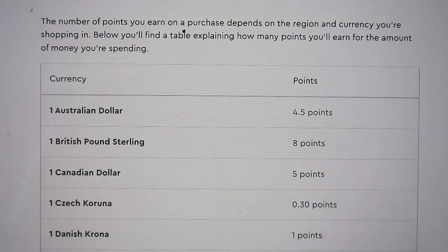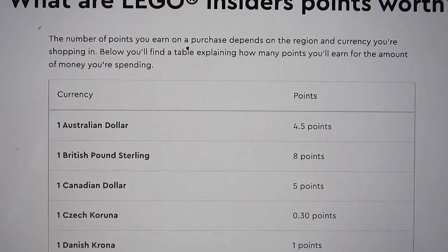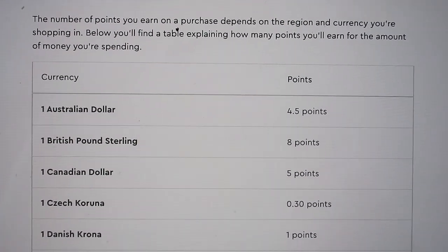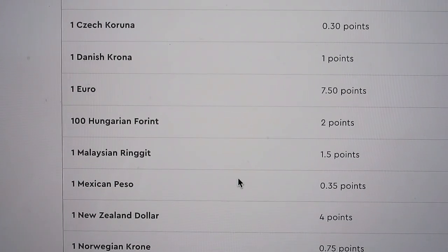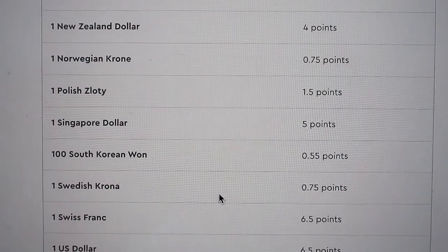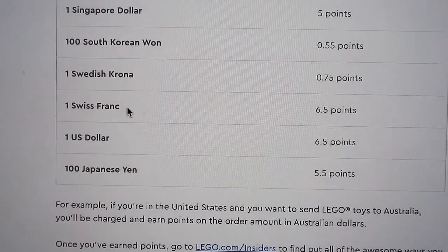And before you know it, you have a very nice amount of Lego Insider points. And then the question is, what can you do with that? Let me tell you how much a Lego Insider point is worth. Now, there is a full list on the Lego website of what these points are worth. So for example, 4.5 points is worth $1 Australian, 5 points is worth a Canadian dollar, 7.5 points is basically €1, and so on and so on. So it really specifies a certain amount in a country's foreign currency.